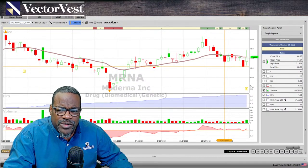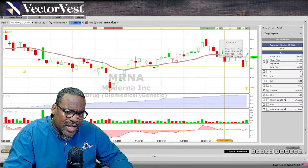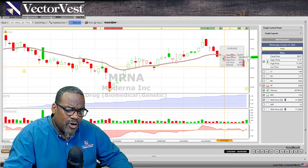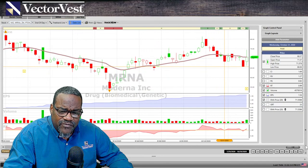MRNA, earnings play. Nice upward move, a lot of pullback. Look at the big wick at the top of the candle. A lot of selling pressure. Now the stock's real body looks like it's below the 20-day exponential moving average. Be careful with the stock if you own it.